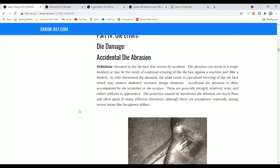Sometimes I think people's eyes play tricks on them, and I know mine do too. Sometimes when someone shows a coin, it looks like the letters on the coin are actually incused into the coin. And it looks kind of weird until your eyes kind of adjust to it. I think a lot of people are doing that when they're looking at their coins.